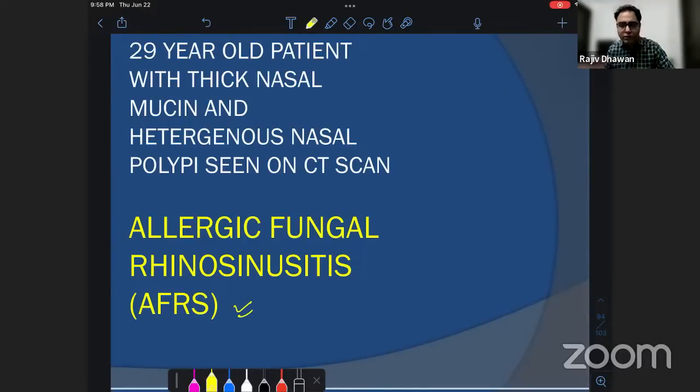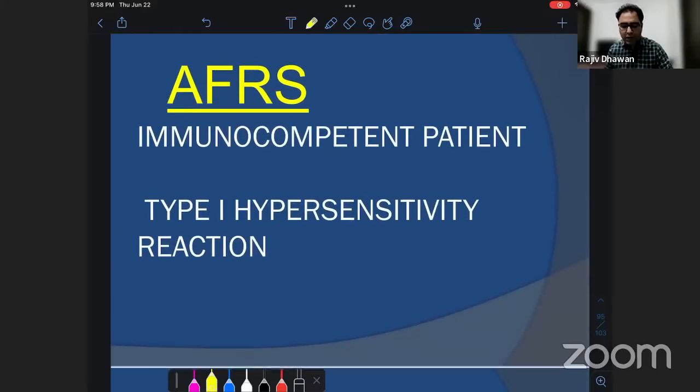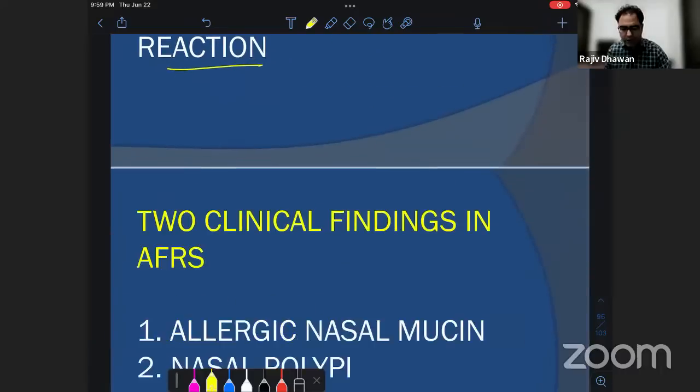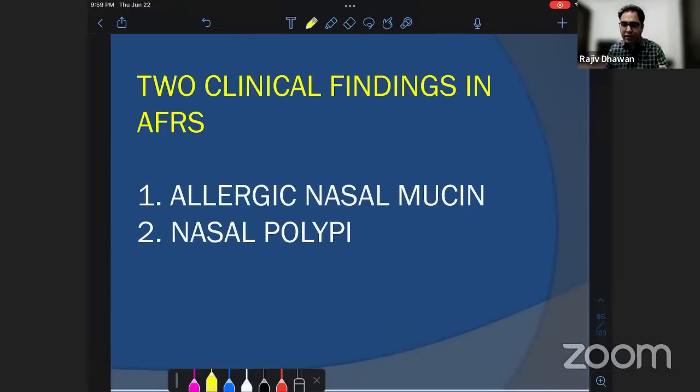Now, let us say a few words about AFRS, beta. AFRS is seen in immunocompetent patients. Among fungal infections, mucormycosis is seen in immunocompromised patients, COVID-19, steroid use patients. This is in immunocompetent patients, and this is typically a type 1 hypersensitivity reaction. Okay, fine. Allergy. Which type of allergic response? Type 1, beta.